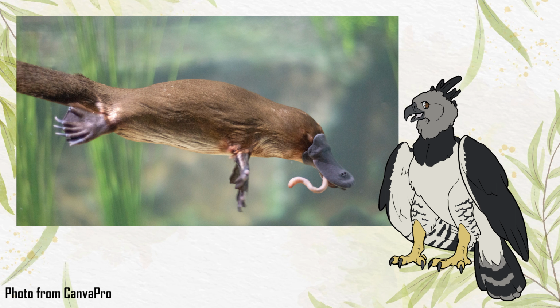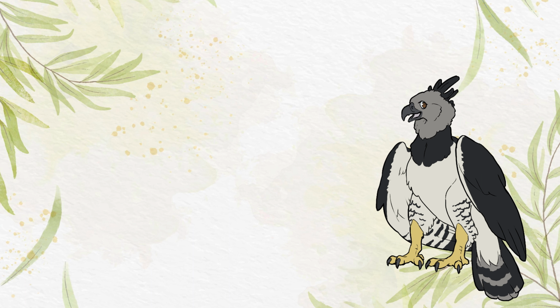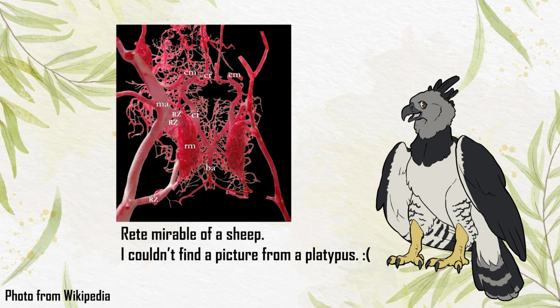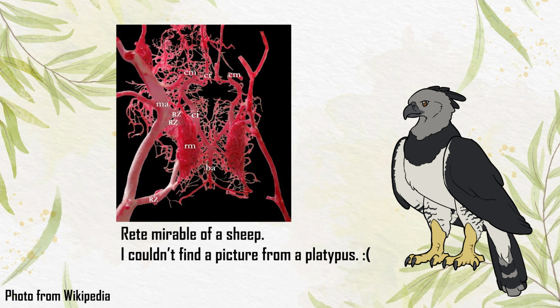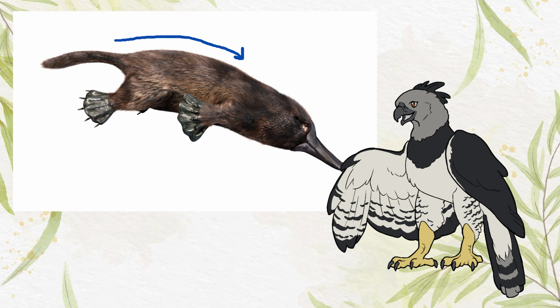This is incredibly important if you consider that the platypus can spend up to 12 hours underwater every day looking for food. In addition to their layers of fur, platypuses have a network of intertwined veins and arteries in the pelvic region called the rete mirabile, the miraculous network. The rete mirabile is an internal heat exchange system. Cooled blood returning to the heart from the legs and tail absorbs warmth from the blood being pumped to the legs and tail through the arteries.